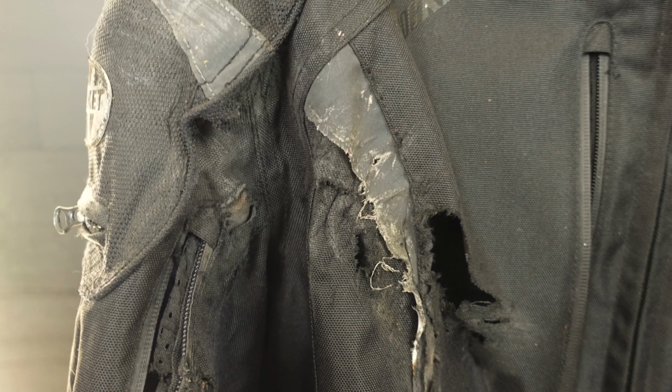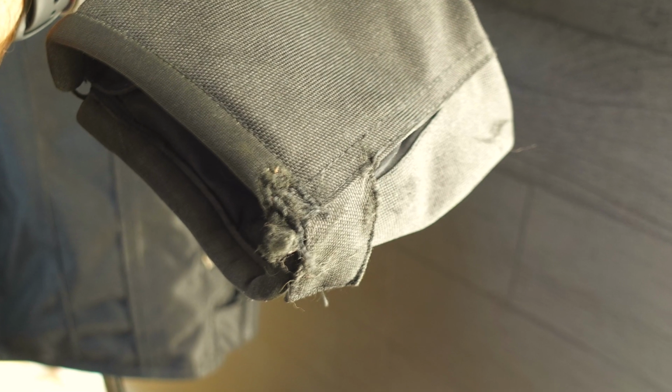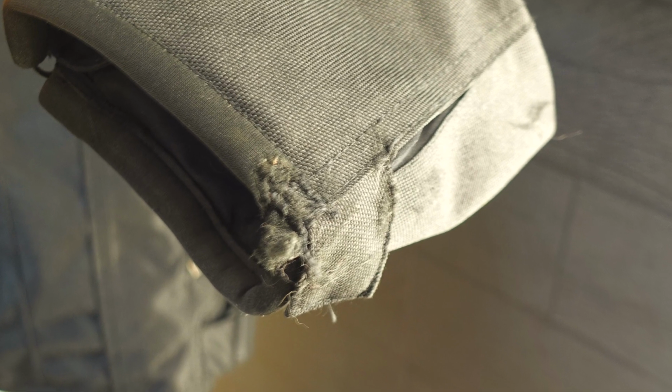Moving into the chest area is the next abrasion point. One large hole and one small hole, the main points of interest, and even though the larger hole is a decent size, the inner layer is still good. The left side of the jacket looks almost completely untouched except for a spot on the cuff and one small spot on the shoulder that you almost can't even see.